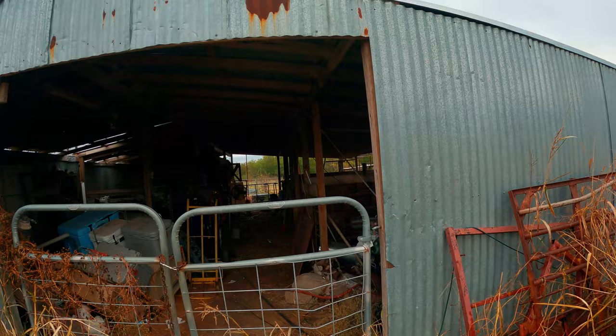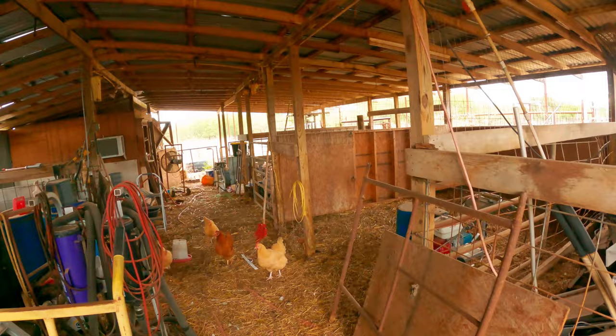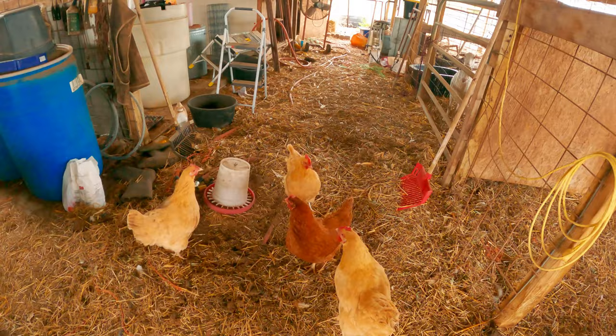Let's go in here. Here comes the chickens running. Look at them. I got four. Four chickens. That's it. They're coming to see me today. I wonder if they think I brought them any leftovers from the house. Any scraps? No, I did not.